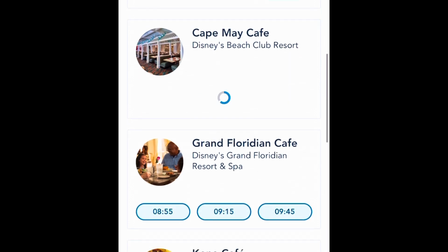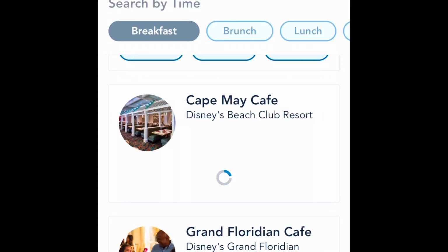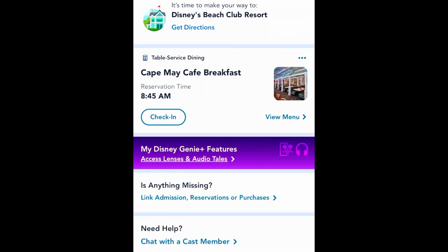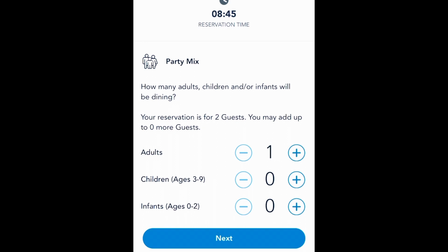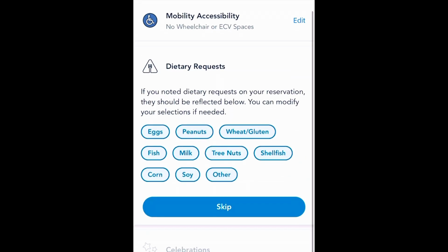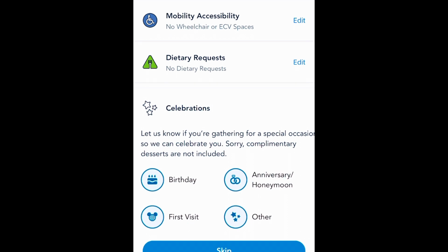Click on the time you want and provide your email, cell phone number, and credit card details to secure your reservation. When it's time to dine and you're near the restaurant, you can check in online using your app rather than wait in line. Simply click check in, indicate the size and makeup of your party, share any mobility, dietary, or celebratory requests, and you are all set.